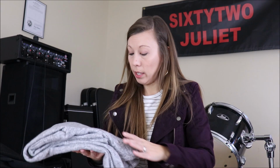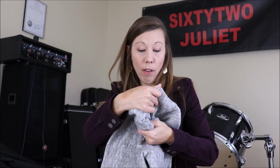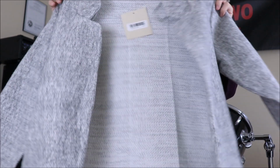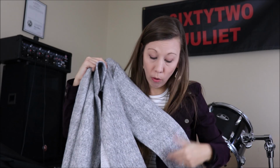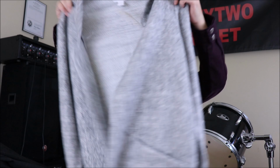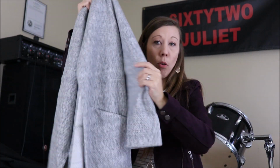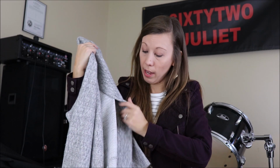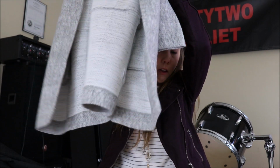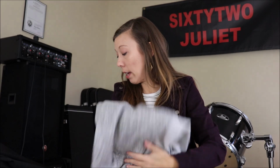Oh, I don't know what this is, but I want to keep it. Okay, this is by 14th Union. This is an extra small petite, and it is a gray, I guess I'd call it a cardigan. It's almost like a jacket cardigan. Oh, I think that's gonna stay with me. Super soft on the outside, really like that, and really cute. So provided the price is right on this bad boy, that's probably gonna end up staying.